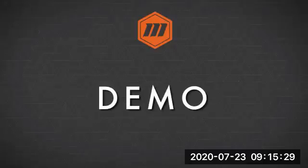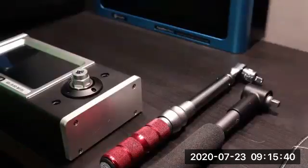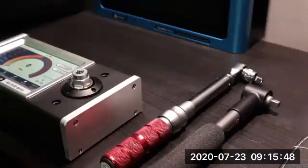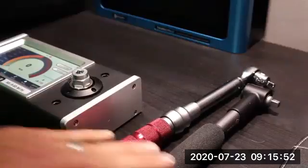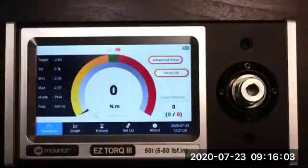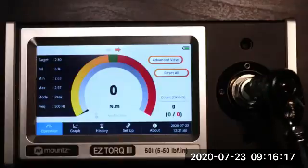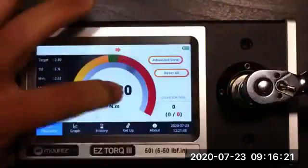So let's go ahead and take a look at a little demo setup that we have here. We have the torque analyzer, our Easy Torque 3 model, and then we also have one of our click style wrenches, and then also our new FGC CamOver tool. If we try to test the click wrench in what would be considered a peak mode on our analyzer, that is going to measure the highest peak torque that is produced.